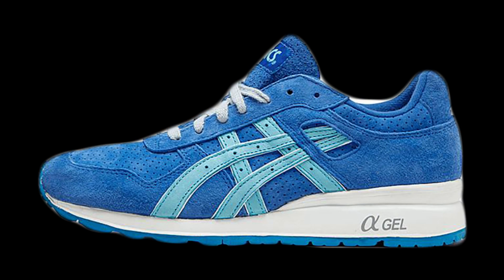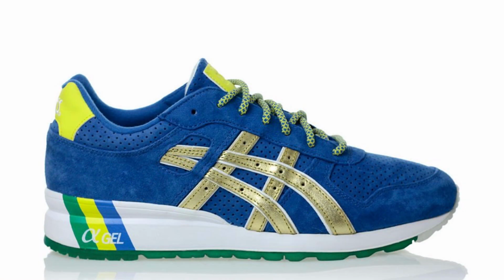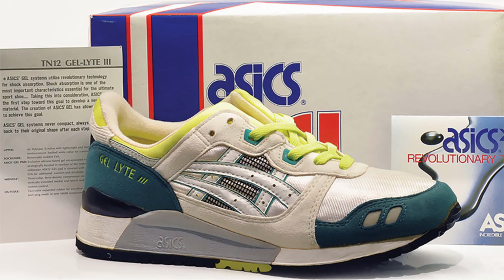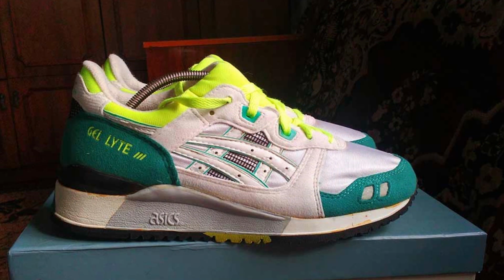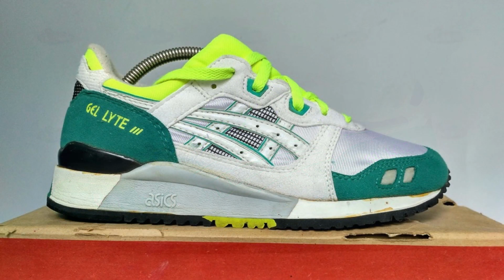The following years we would see the release of the Gel-Lyte II, which didn't change up the shoe too much besides adding a molded heel counter to improve on the runner's performance. But it wasn't until 1990 that we saw the release of the soon-to-be Asics sneaker classic that was the Gel-Lyte III. Designed by Shigeyuki Mitsui, the Gel-Lyte III was a game changer for Asics, because not only was this the perfect shoe for the track, but it also became a popular shoe amongst the Japanese fashion crowd as well. With the introduction of the triple density sole and the repositioning of the A-Gel cushioning, this shoe showed the world what Asics were capable of.